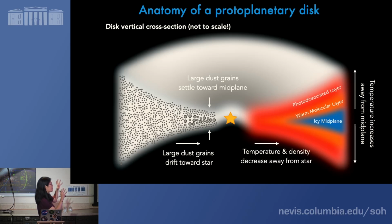The dust starts as these sub-micron size, very tiny grains from the interstellar medium. But in the denser regions of the disk, these dust grains start to collide with each other to grow bigger and bigger. And that is the first step of planet formation. As these dust grains grow, they crunch down vertically, and they also tend to move inward, so then you have this region where the grains are larger and can grow.